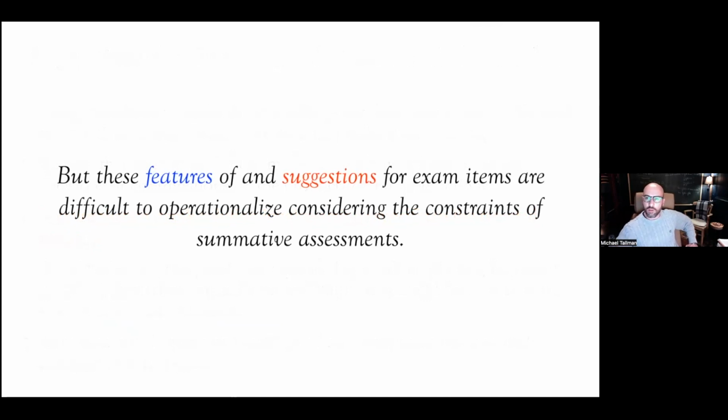All right, so I want to try to wrap up here because I want to certainly give time for discussion and questions. But I also want to acknowledge something that I'm very often up against when I design exams, midterm exams, final exams, quizzes for all of the calculus classes here at Oklahoma State. I do often experience a conflict between attempting to operationalize these features and suggestions and doing this within the constraints of summative assessments. And you know, for me, those constraints are our exams, our midterm exams are an hour long.